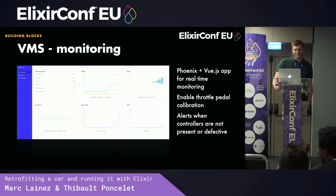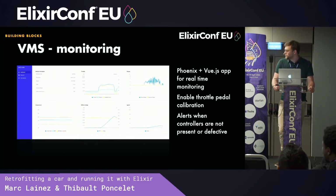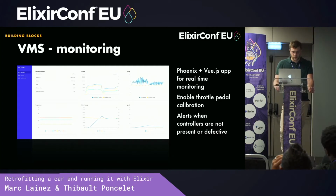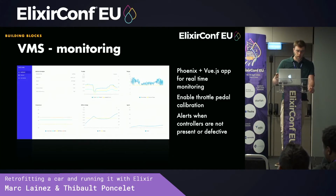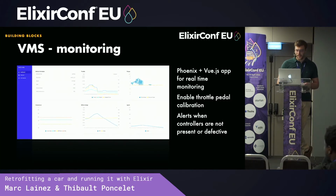On top of that, we also have a monitoring interface on that VMS. It's a bit small, but it's a real-time interface using the channels of Phoenix to display the values returned by the car network. So you have the gas pedal throttle applied, the torque which is applied to the motor, the temperatures, the RPM, the voltage, and of course the speed. It's also displaying alerts when one of the boards is down or not emitting the messages as expected, which helps a lot to debug what's happening. And then it's also there that you configure the car. So for example, the calibration I've talked about.